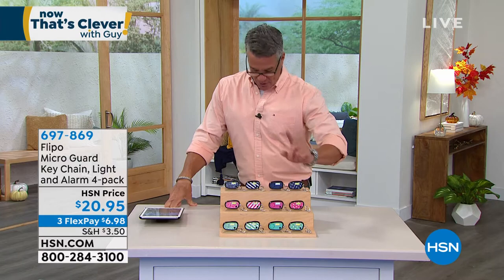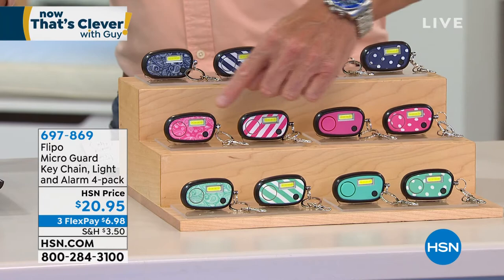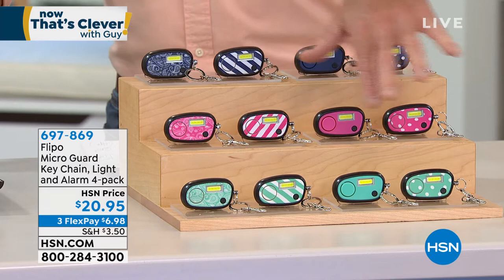You have your choice of the different colors. You can see in the front here, I've got them in green, I have them in pink, and then I have them in the blue. You get them in stripe and dot and all the different florals, but everybody gets four.